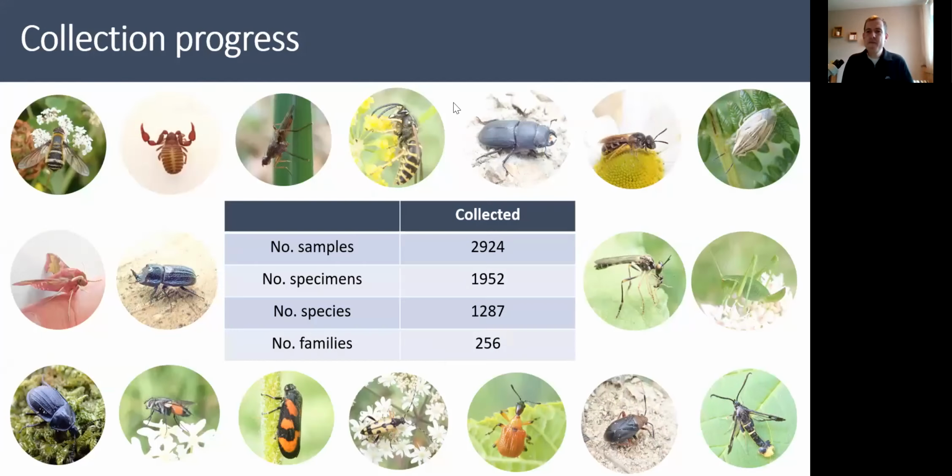So in just over 2 years of sampling at Whiteham Woods, I've collected just under 3,000 samples, which come from just under 2,000 individuals. And this represents 1,287 different species. These are mostly insects with a few other arthropods and other invertebrates as well.